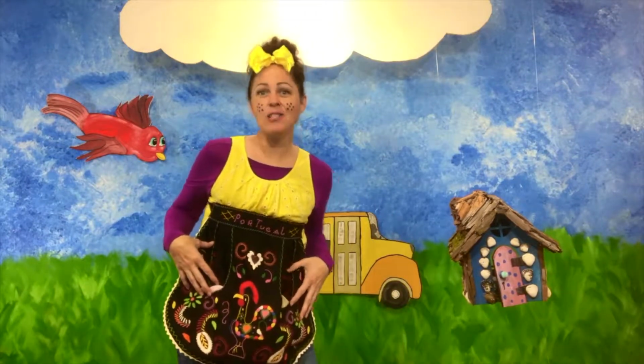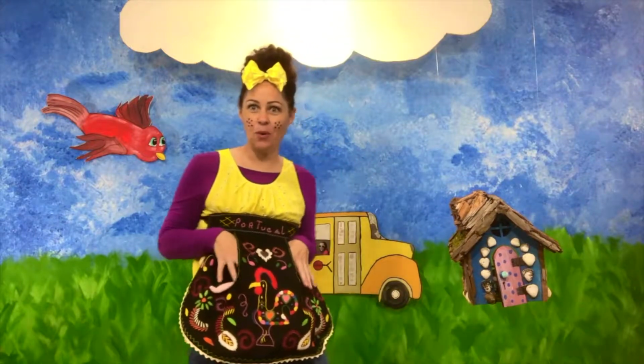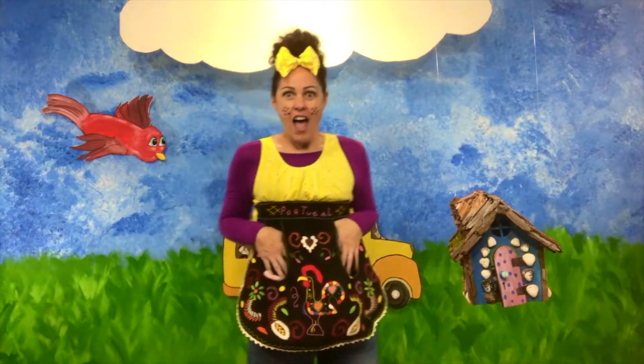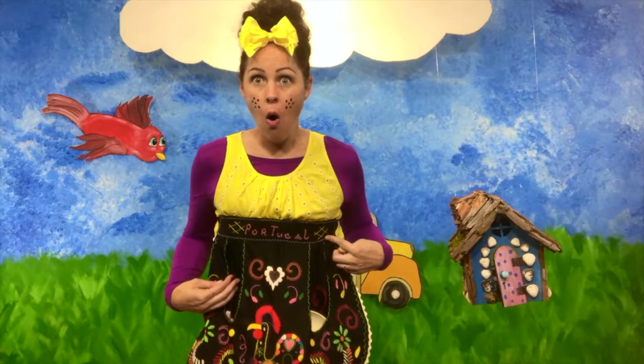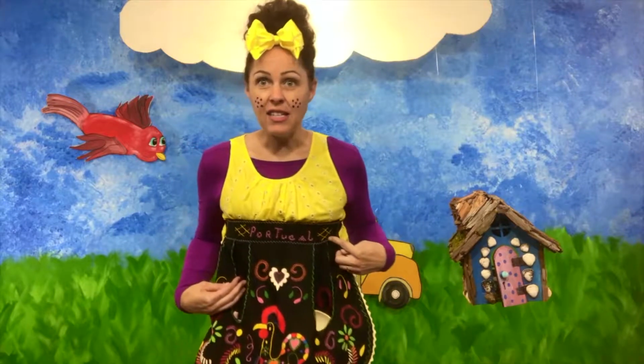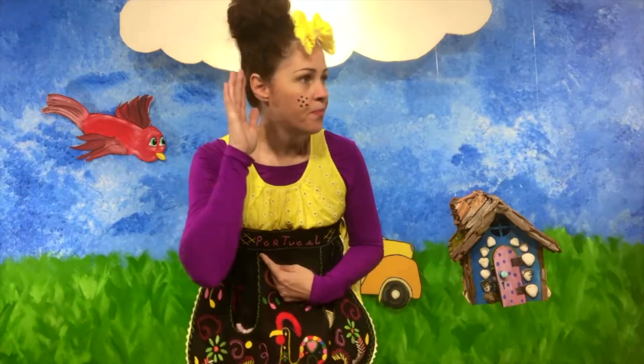This is my big giant pocket, and it holds all kinds of things, and today I have it filled with things that start with the letter P. And did you know what? This pocket actually came from Portugal. Wow, that's in Europe. It's right next to Spain. Isn't that cool? Portugal starts with the letter P. Can you say Portugal? Good, say Portugal.